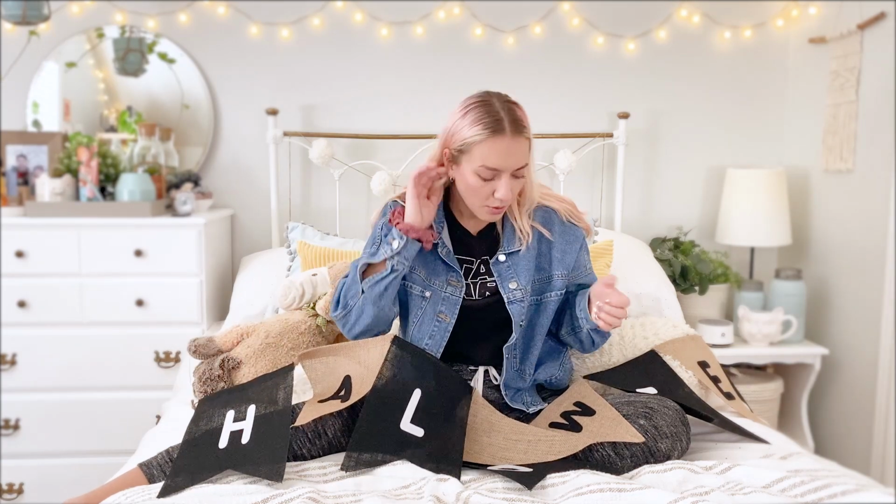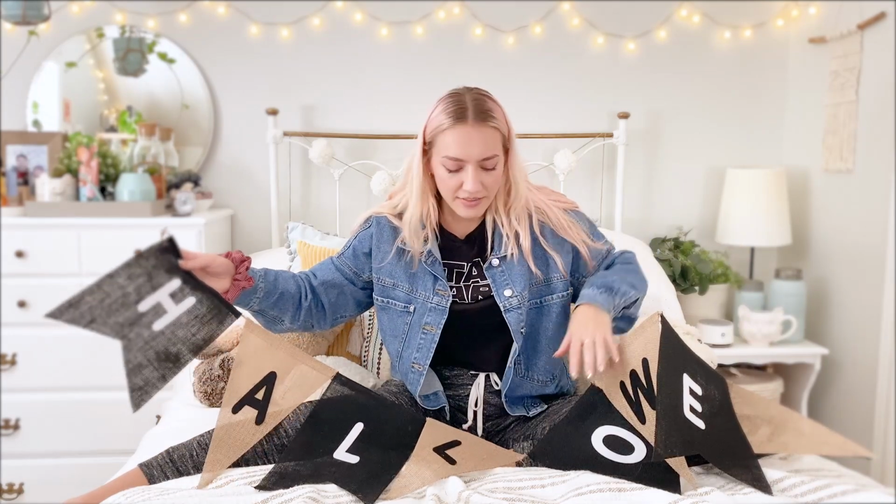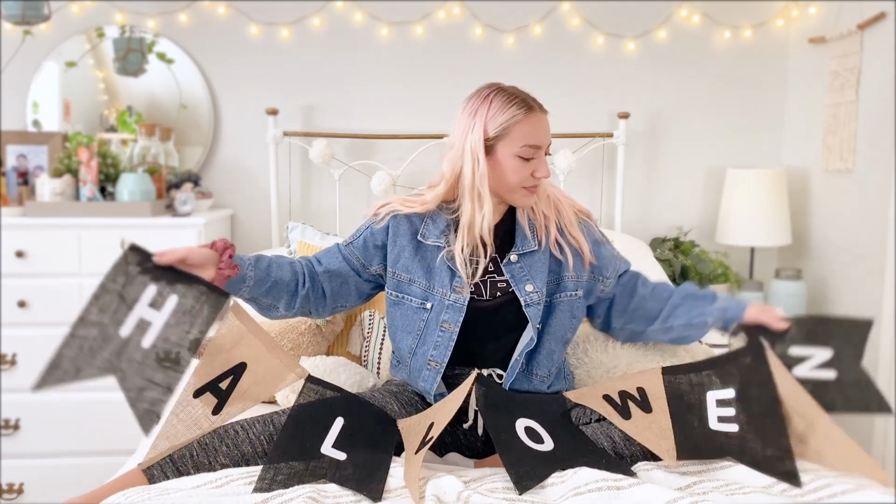overall I still think the quality of this is so much better than the random paper wall hanging things that you can get at the dollar store. So I'm really happy with it still, and I think it's cute. It's got nice neutral vibes, and I'm here for that.